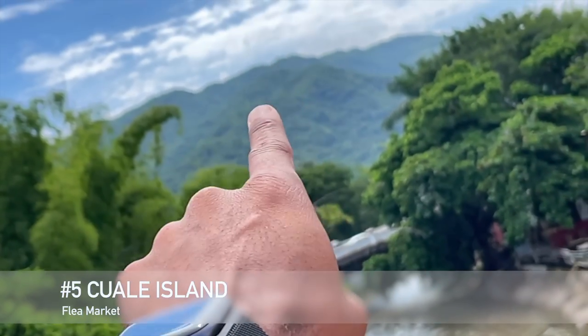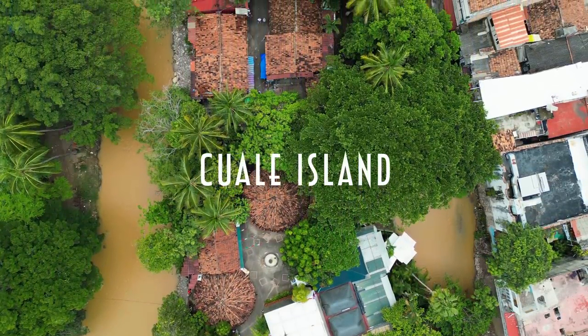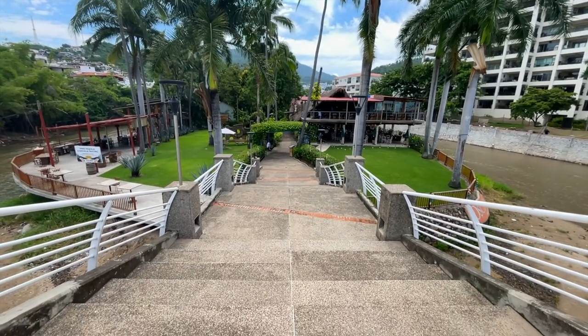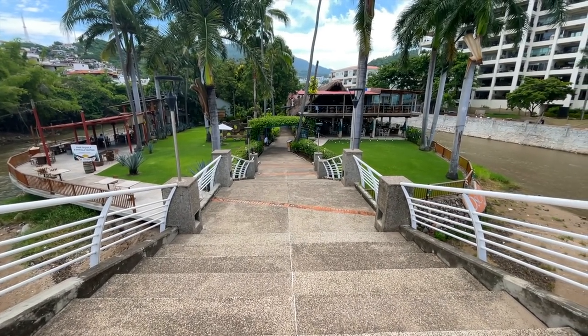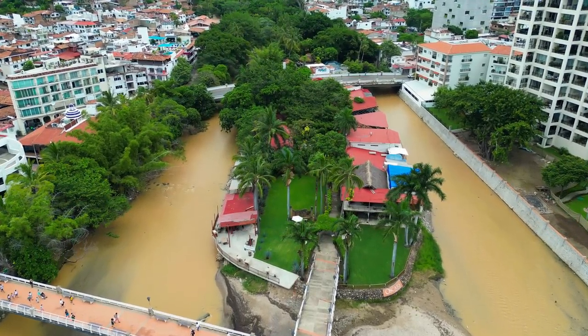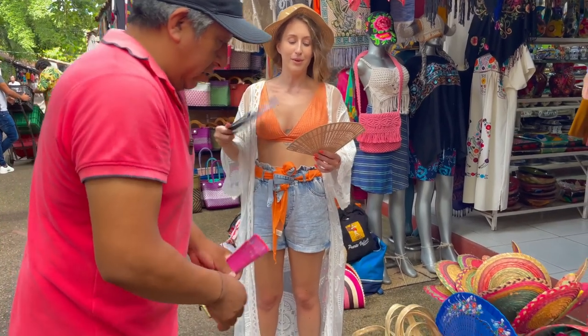Another really cool thing you might want to check out while you're in Puerto Vallarta is Kuale Island. It's a little island that goes along the river. It's right next to the Malecon. So here's the beginning if you're starting from the beach. You get off the bridge to get to this little island, and there are so many vendors there. So many things you can buy, but it's mainly souvenirs.